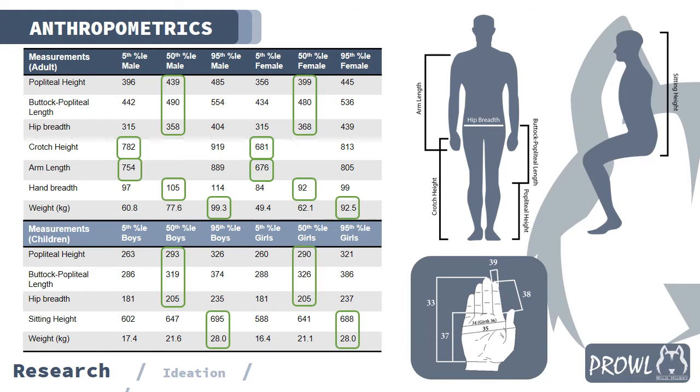The 5th percentile of the arm length was taken into account so the handlebar can be accessed by all users. Likewise, taking into consideration the 5th percentile of individuals' crotch heights so every user can get on and off the sledge effortlessly. This anthropometric data will also be valuable when creating our rig further on in development.